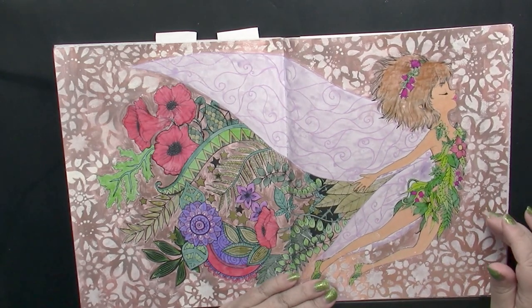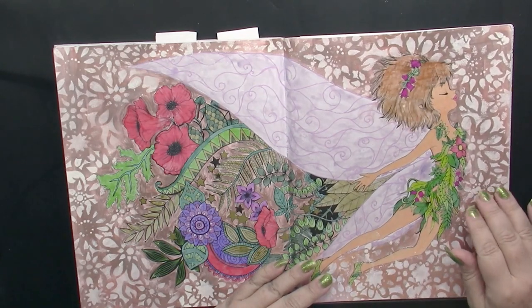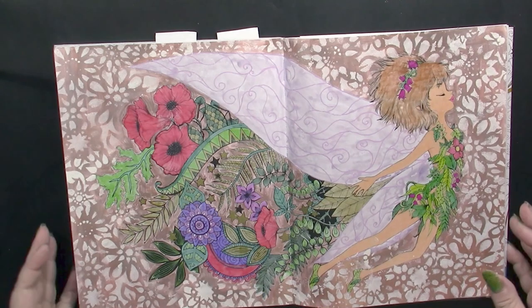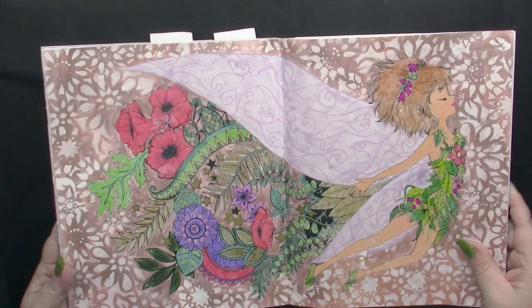So I got a stencil out, and I stamped with ivory paint all over it. And yeah, I gotta say, this is one of my favorite things I've ever done. If I could do a lot more pages like that, I would be happy.